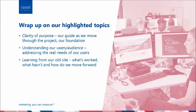We've spoken about understanding our users, and again, while that's important, it's about addressing the real needs of the people that we're talking to, not the perceived needs, not what we think they're saying, but actually looking at evidence as to their real needs and their real motivations. And finally, taking an opportunity to learn from our current site, what's worked, what hasn't worked, and how does that affect us moving forward.